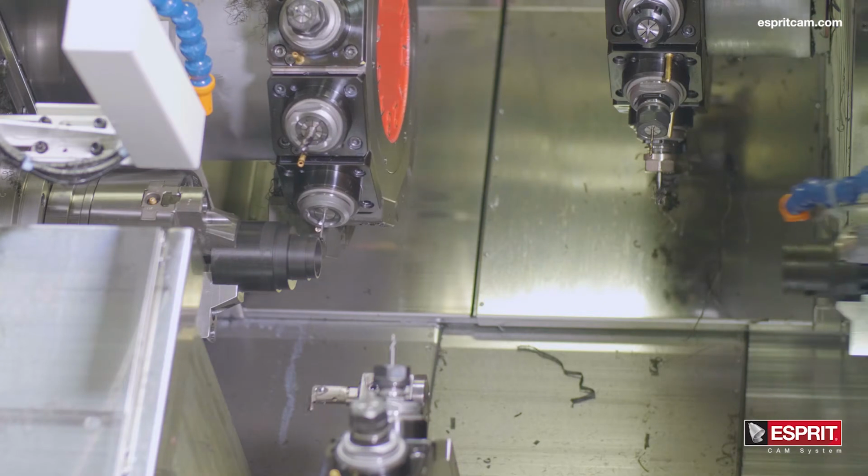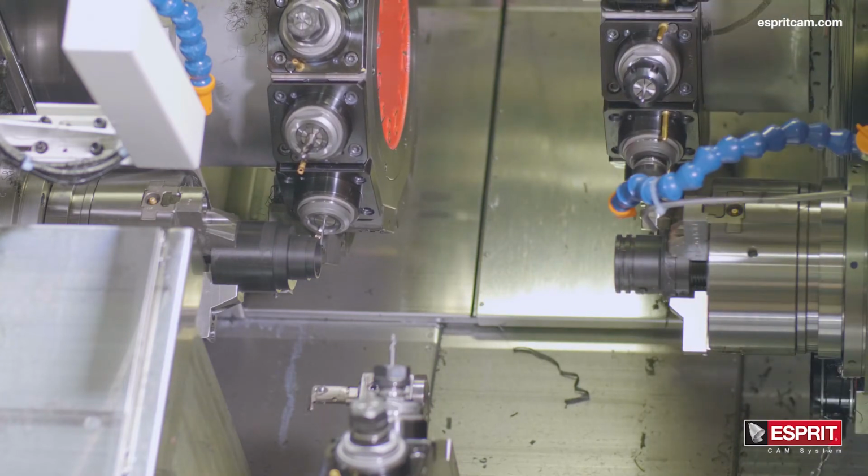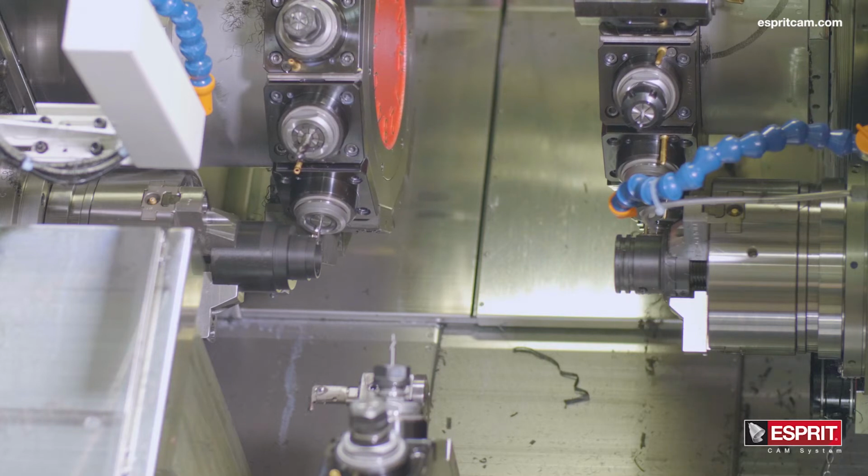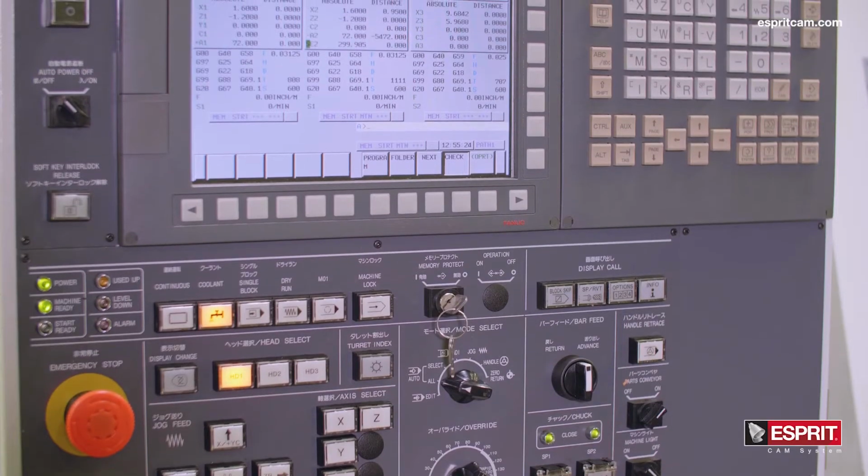Originally, we were running this part across a few machines, and now we were able to run it on our triple turret machine. That's a Citizen Miyano ABX-51. With ESPRIT, we were able to drop down our cycle time from 22 minutes down to 6.5 minutes.